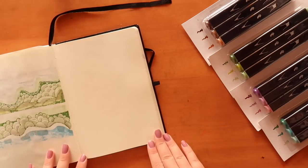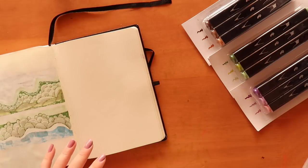Okay, this is my sketchbook. I forgot the name for sketchbook then. Really good.